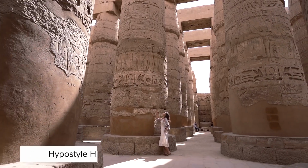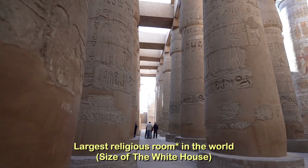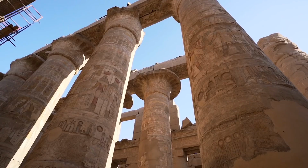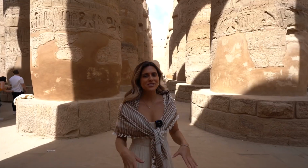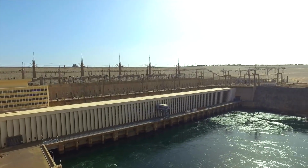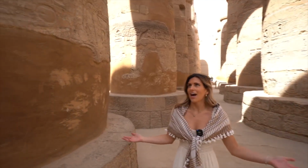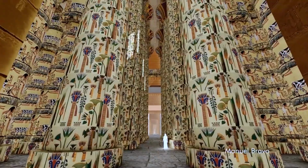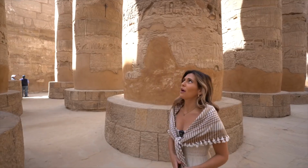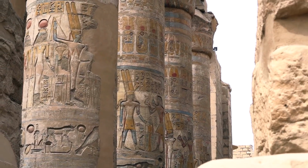We just arrived in the hypostyle hall. This is the largest religious building in the entire world, and it's over 54,000 square feet with exactly 134 columns, and it's absolutely massive. I mentioned earlier how the Nile used to flood here. In 1971, they finished building a dam where the Nile no longer floods, obviously. If you can see these columns that are made of sandstone rock, they were actually all colorful, but because of the Nile flooding, it would wash away over time.